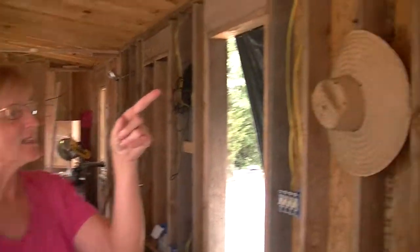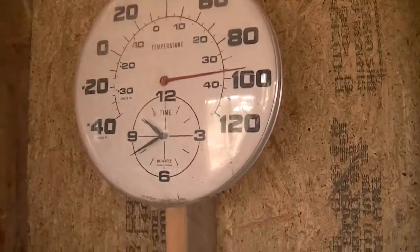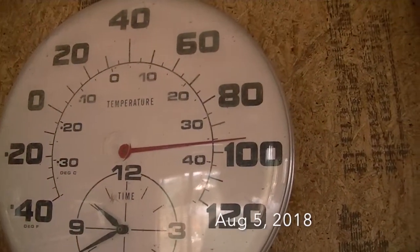Hi guys, it's Sunday, August the 5th, and it's a hot one. It is 96 inside in the shade with the roof on and the reflective insulated barrier. So it's still warm in here, no insulation. That's coming Tuesday or Thursday, but Tuesday's supposed to rain, so I'm not sure if they'll be able to come then or not.